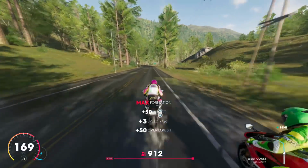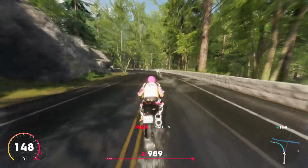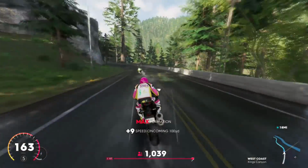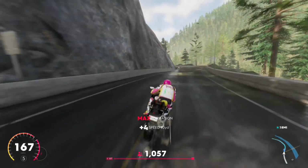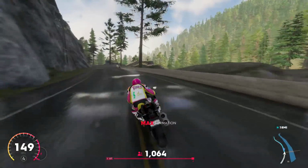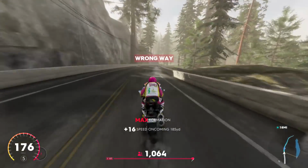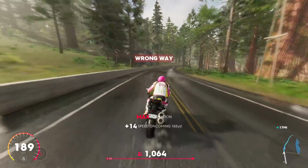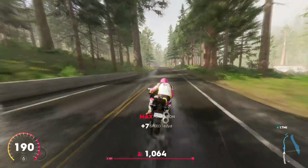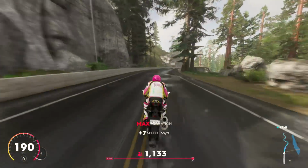Dude, I'm cornering so much. Oh, really? Oh, I wish you hit that little wall. Oh my gosh, come on. Look at you, you're scraping every wall. I am not scraping. Why is this wrong way? It's not wrong way. Oh, is your GPS not working? No, I put my own GPS on just in case.